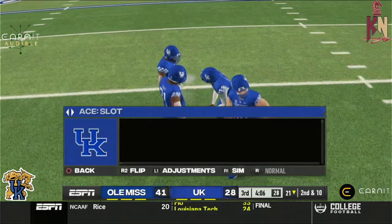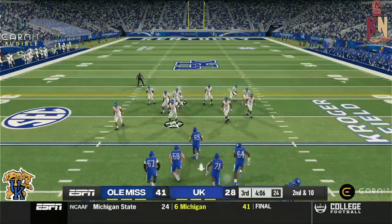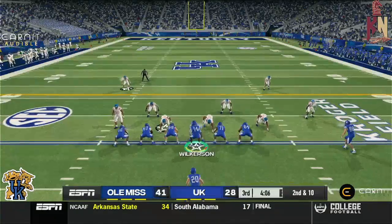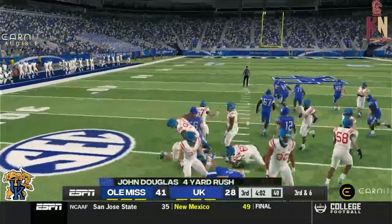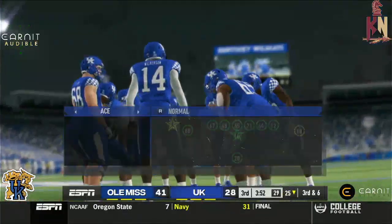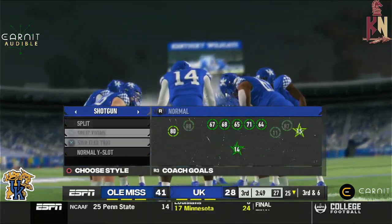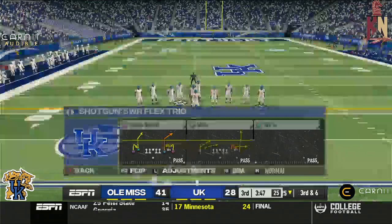Quick throw onto the receiver, incomplete. Thompson was the intended receiver on the play. That makes it 2nd and 10. Ball on the 21-yard line. And he carries the ball for a nice gain. Douglas picks up about 4 yards on the play. That'll bring up 3rd and 6.